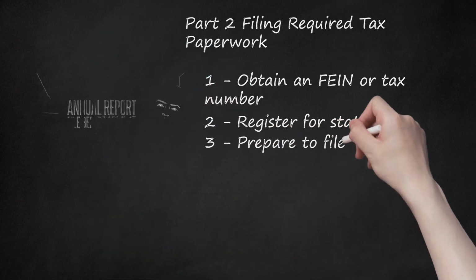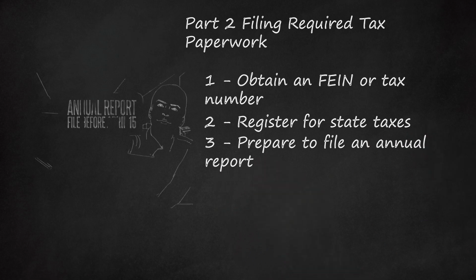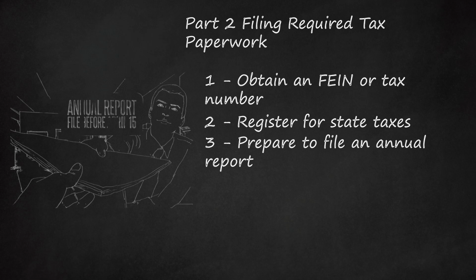3. Prepare to file an annual report. The annual report of an LLC should be submitted no later than April 15th. The report is meant to keep information updated with the state, including the LLC's name, physical address, and details of the services provided. An authorized member, officer, or partner may file, and original signatures are not required.